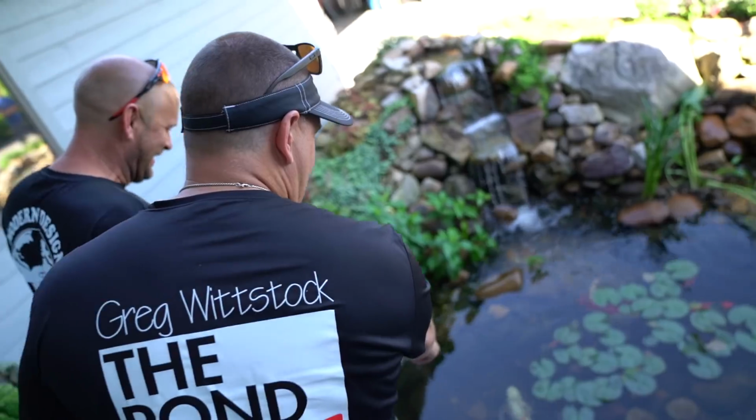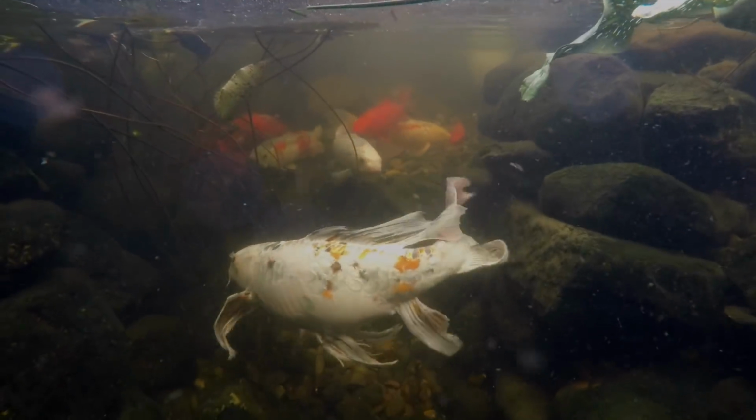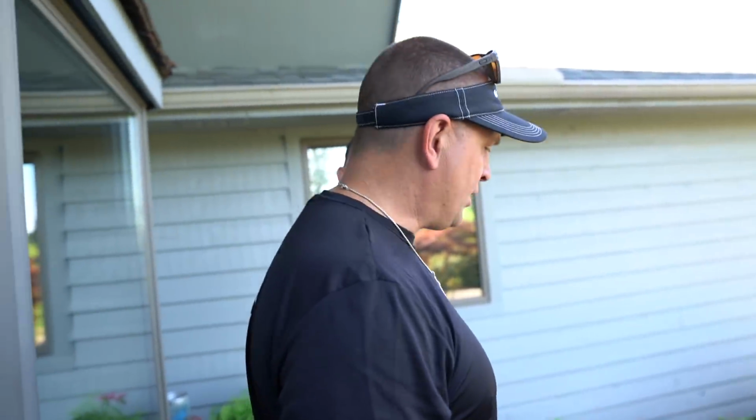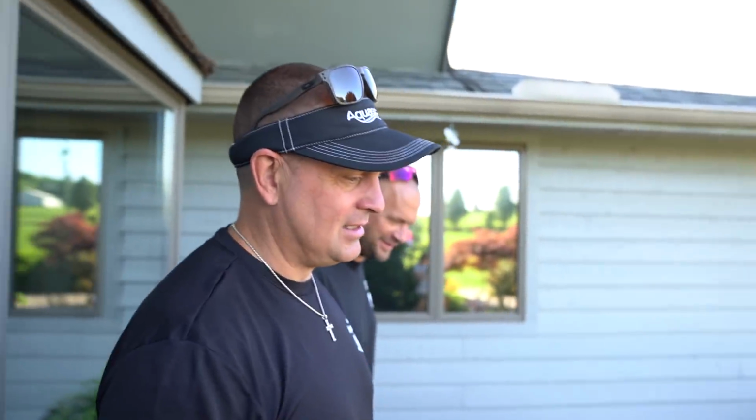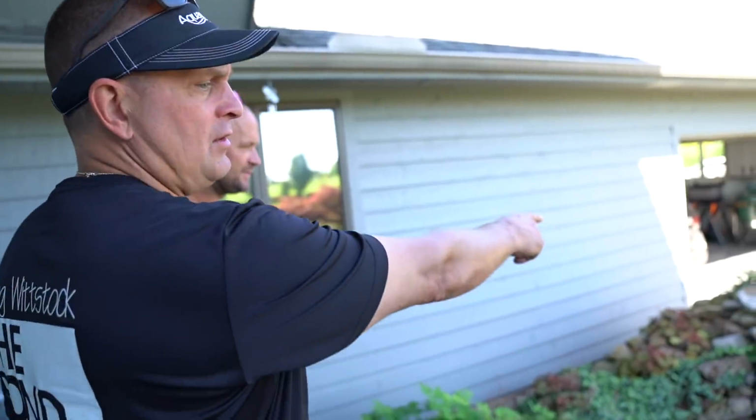Oh my goodness. Wow. That is a bruiser. That is a giant butterfly koi. Wow. How long has that koi been in here? 12 years. Since the beginning, I think. That is beautiful. That is so gorgeous. So you got 2 biofalls.